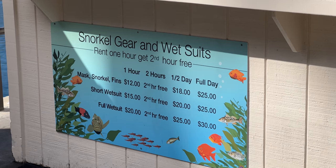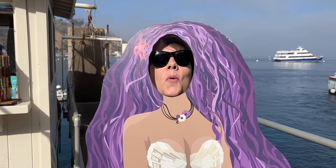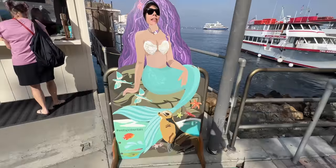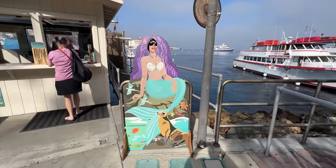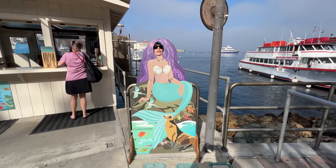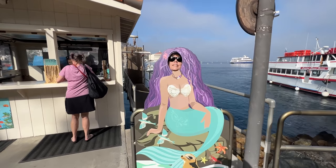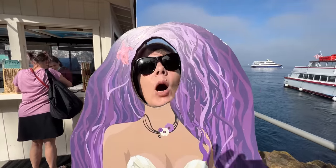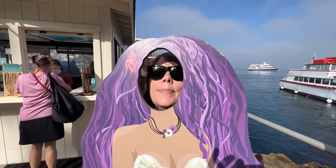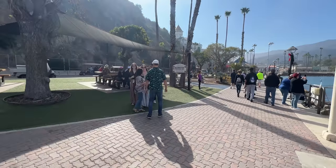Look at that. You can rent your snorkel gear and wetsuits right over there. Welcome to Catalina Island. The island that is the most beautiful island in the world. There's giant birds here. Did you see there's a sea lion right below you? Yes, that is my best friend. His name is Bob. Welcome. Have a great time. Thank you. I will. Bye-bye now. Kitra, where are you? Kitra, I met a mermaid.